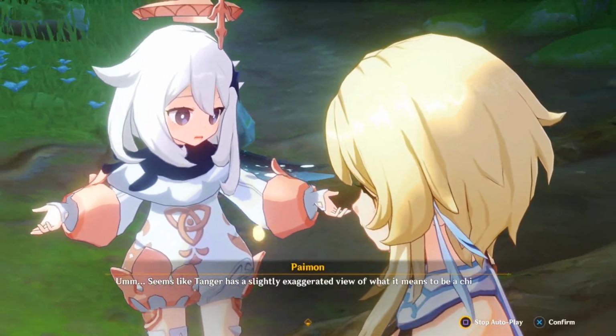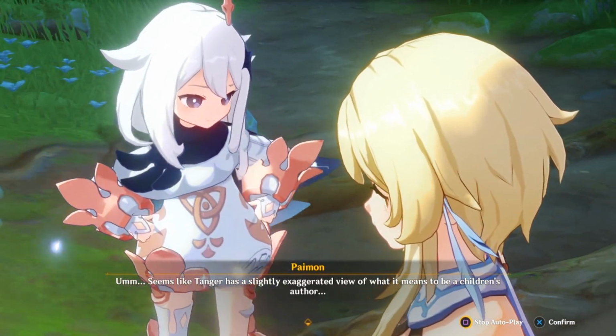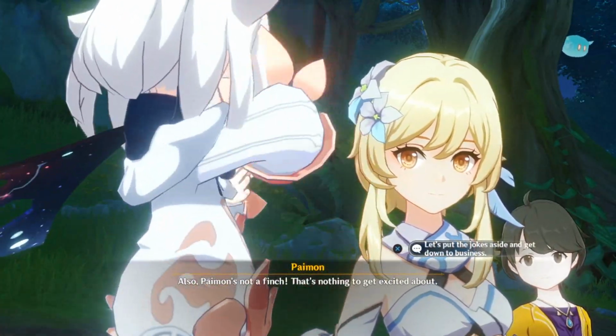Seems like Tanjir has a slightly exaggerated view of what it means to be a children's author. Also, Paimon's not a finch. That's nothing to get excited about.